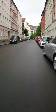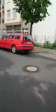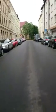Today is a rather windy day and it rained all through the night here in the northern parts of Leipzig. And I'm going to show you some points here, some more or less hotspots of Leipzig.